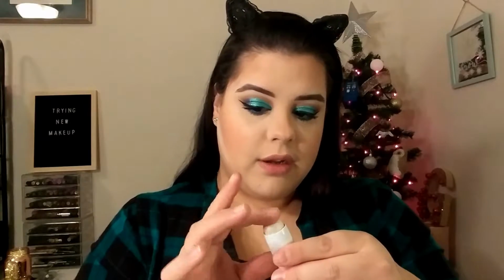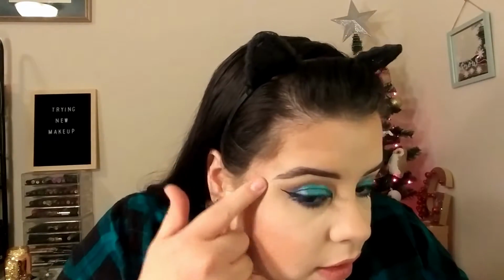Okay. So I'm just going to take this Essence stick. Again, this is the Hollow Wow Sparkle Stick, and this is in the shade 10, Sparkles in Your Life. It says it's an illuminating face stick with fine holographic particles in pink and gold, sparkling finish. So we'll see about that. I'm just going to take it on my finger and pat it on the skin.